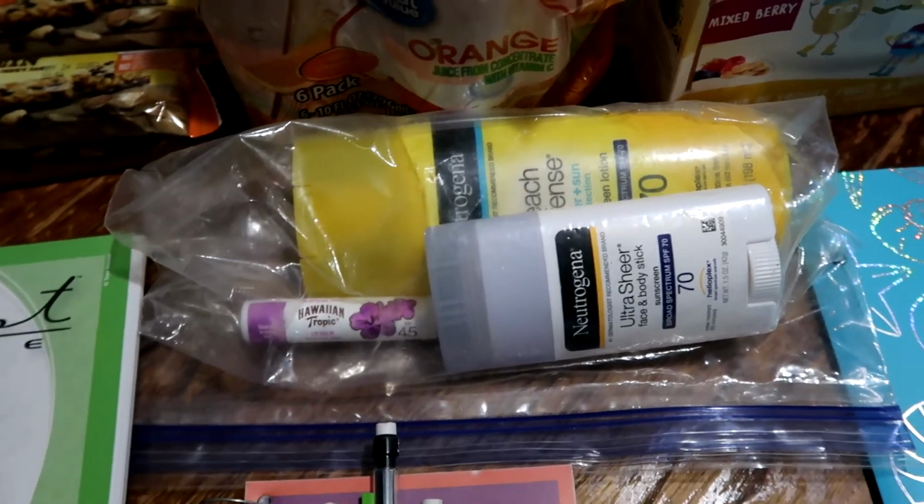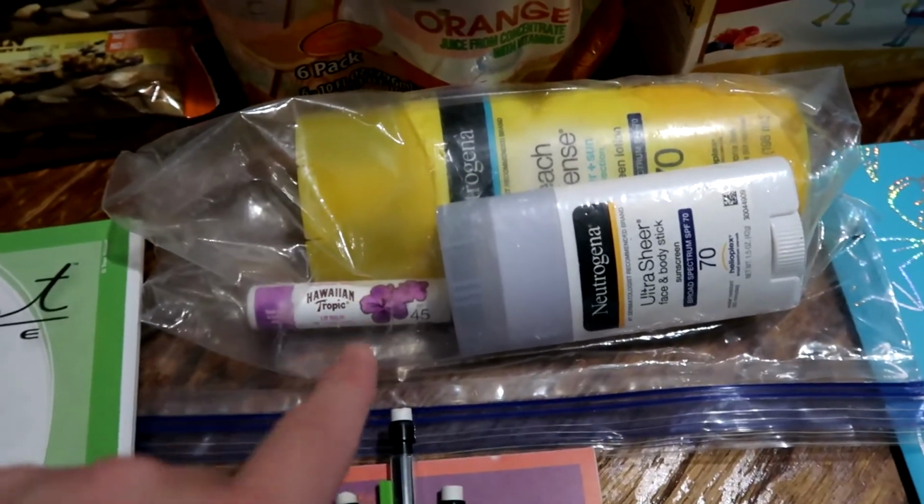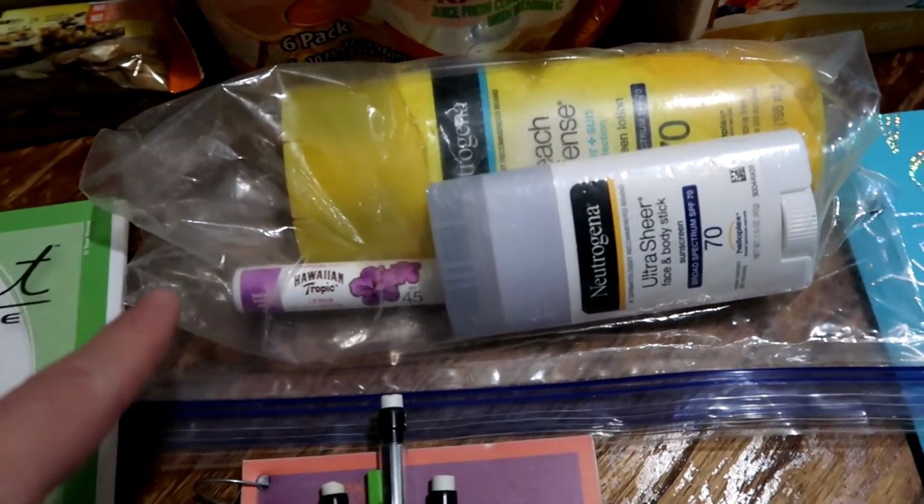The one time when the little kids were tiny, I had put sunscreen in my bag and didn't have it in a Ziploc and it ended up opening. So ever since then, we always put sunscreen in a Ziploc when it's going in a backpack.